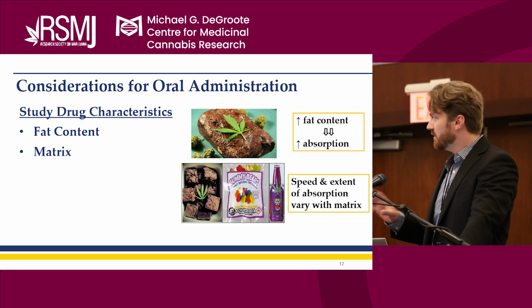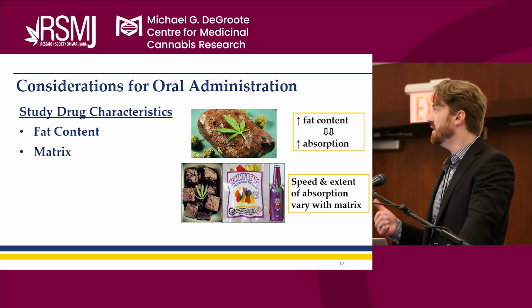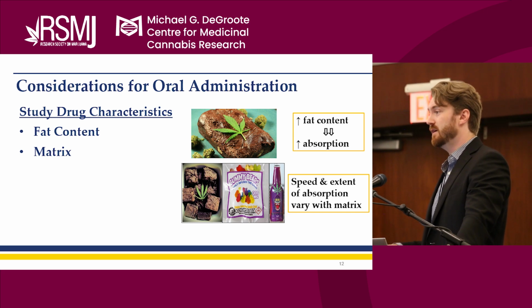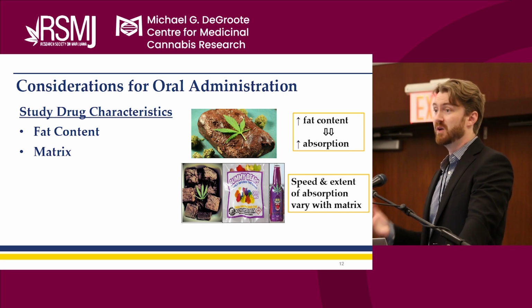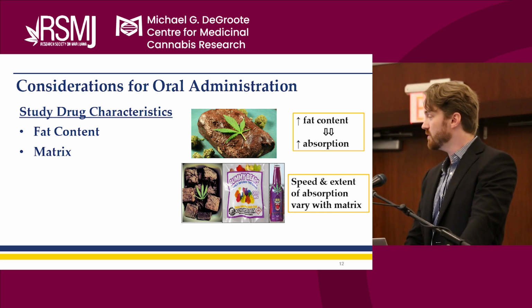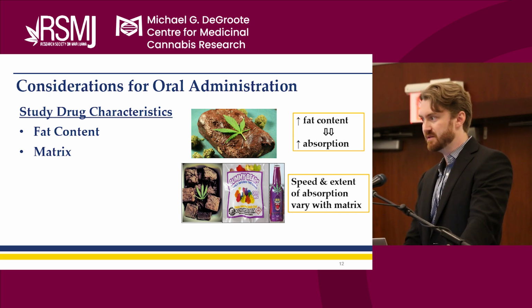So when you're putting together an oral study and choosing your oral study drug, you have to consider the fat content. We've seen in a lot of our studies that the higher the fat content in the edible, so let's say a brownie versus a gummy that has very little fat in it, the absorption of cannabinoids from the fattier matrix will be much greater than what we see with gummies or lower fat content edibles. You also have to consider how solid your matrix is. The amount of dissolution and absorption you get from your drug, and the speed at which that happens, depends on the matrix. If it's a drink versus a brownie, you're obviously going to get different absorption.